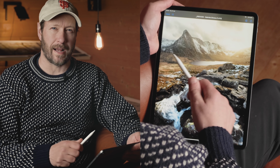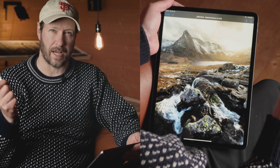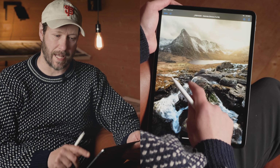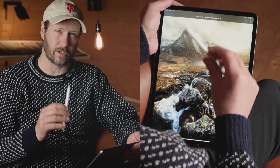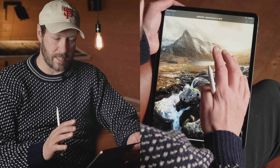I dismissed this photo at first to go for another photo that I'd shared quite a lot online. But when I was going back through them, I felt this probably deserved an edit. I think the background can be edited really well. I think the foreground's quite tricky. So I was interested to see what people did.